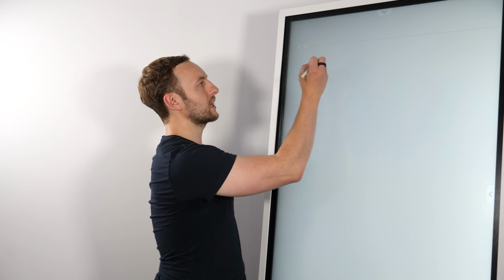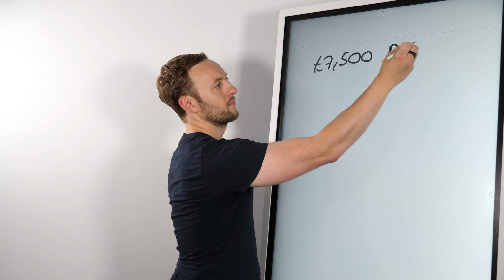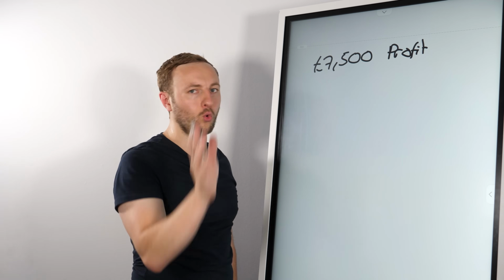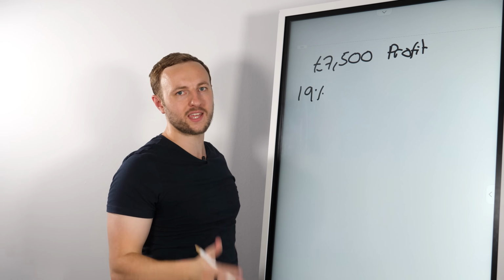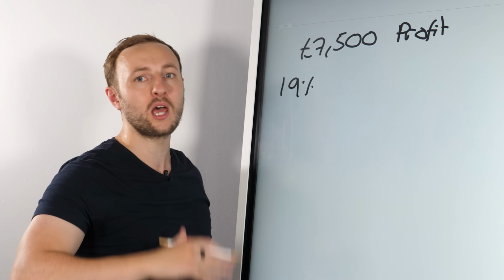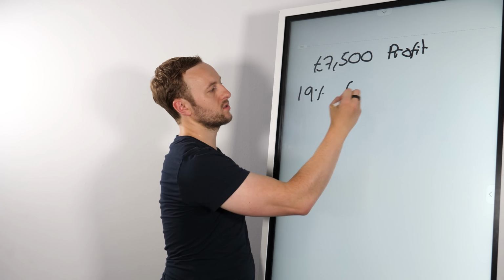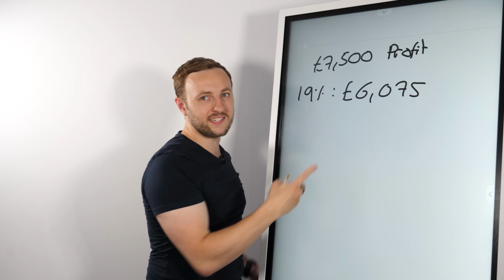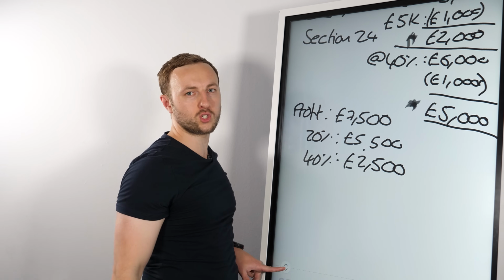With a limited company, again, we're going to assume £7,500 profit. In a limited company, we currently pay tax on all of the profit, doesn't matter how much, at 19%. What this means is we're going to times 7,500 by 0.81, which is 81%, and that gives us £6,075. So immediately, that is more profit than both of those two situations.